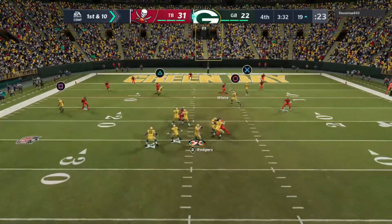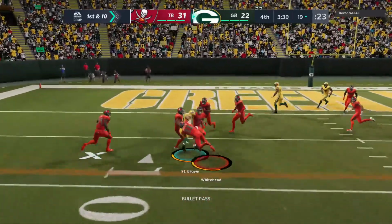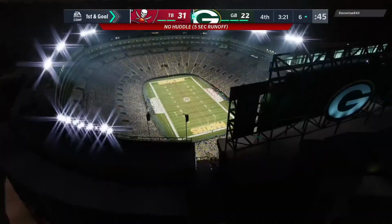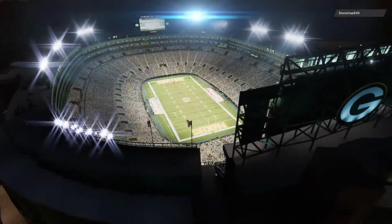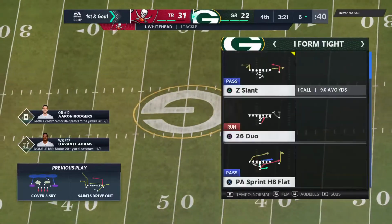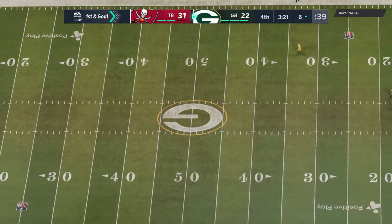Into the red zone. It's Rodgers. And that'll be caught by St. Brown. And the Packers are going to be set up with a 1st and goal coming up as they get him down at the 6-yard line. Now the Bucs are going to use the first of their timeouts. That'll leave them with 2 remaining. We'll be back after this.